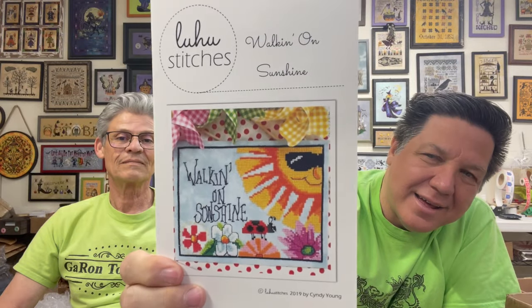And now the last one from Lou Who Stitches is Walking on Sunshine. Look at that ladybug. The sun has sunglasses. These are such fun patterns.